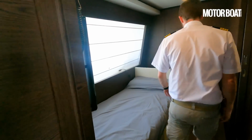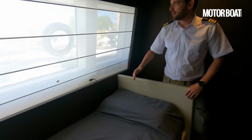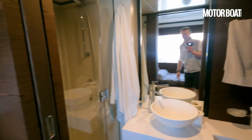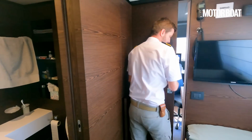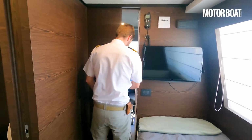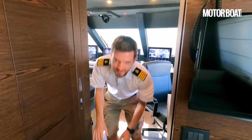Here we have the captain's cabin. The captain's always on duty, so he has his cabin here with his window to check what's going on. My private toilet with my shower. Wow. And this has a door that slides, so anytime when someone's on watch, they can just knock and I'll open and see what the emergency is. So at night when you're at anchor, you can have a bit of a rest but still be easily accessible if there is anything that you need to deal with.